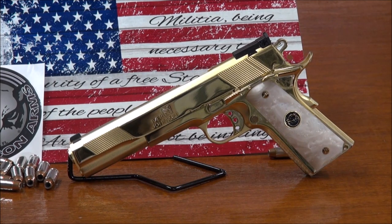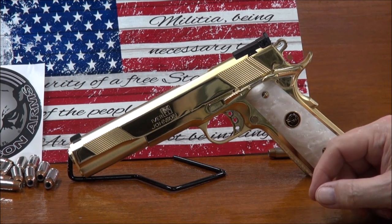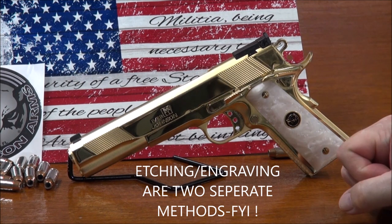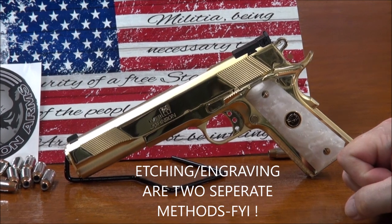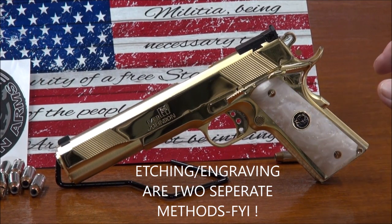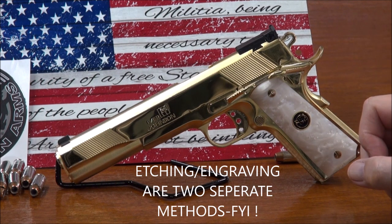But this one, I want to be a tribute as a patriotic American 1911. And I'm going to get some high-end etching done to it.